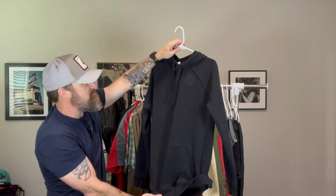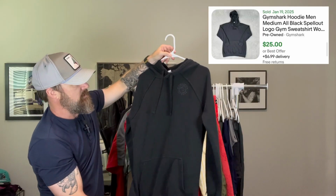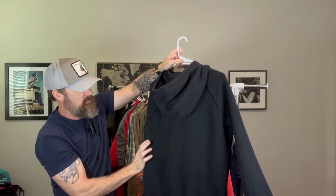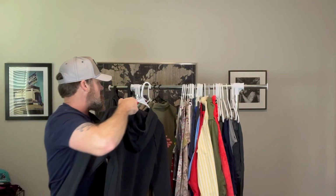However, I just don't seem to have the best luck with it. But if I could pick up a hoodie for under $1, I'm going to do that. Gymshark logo right here, size medium, black. Has a lot good going on for it. I should be able to get $20.